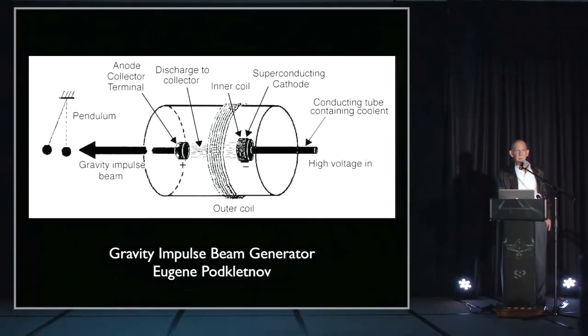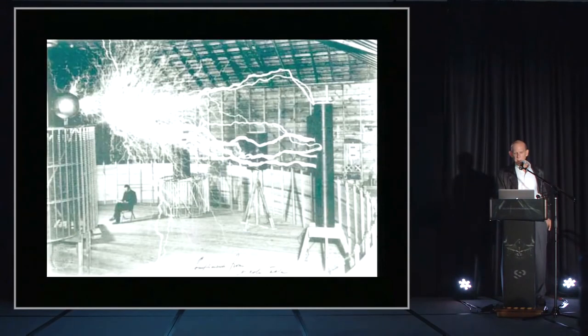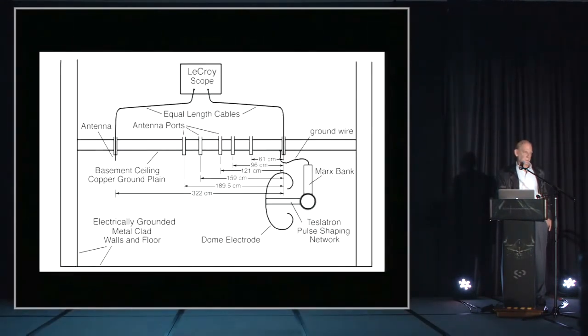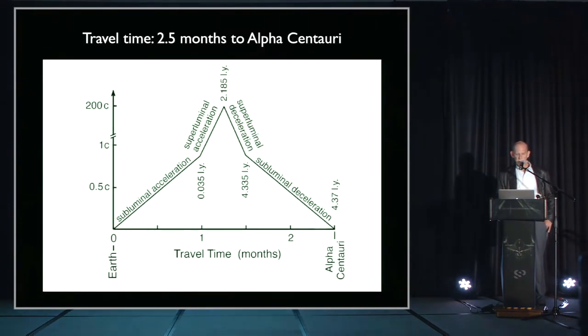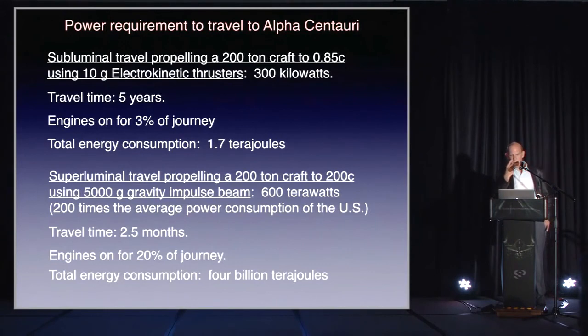So this is the Podkletnov thruster, which can theoretically develop light superluminal thrusts. Tesla had also observed similar effects in his work. I've worked with Guy Obolensky, and we measured superluminal wave transmission with pulses, charge pulses, which is similar to the Podkletnov thruster. Here were the results. We got up to 6.5 times C, close to the dome electrode. So with this, you could go to Alpha Centauri in 2.5 months, but it would take huge amount of energy. This is the trip. You'd accelerate to 200 times C and coast, decelerate halfway through.